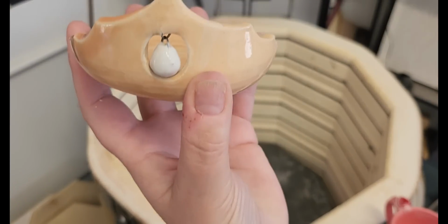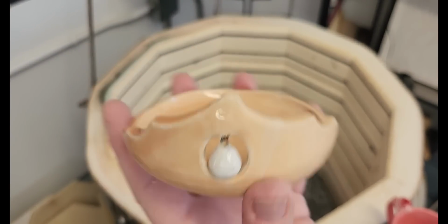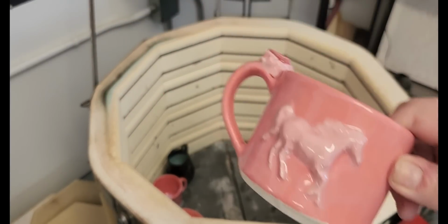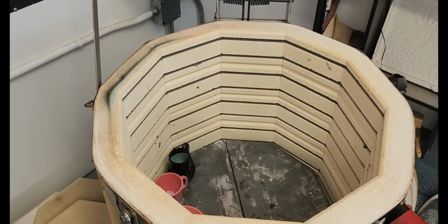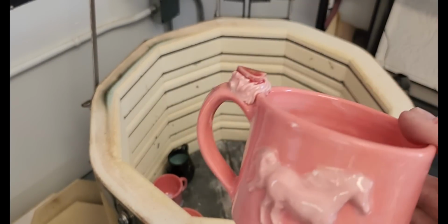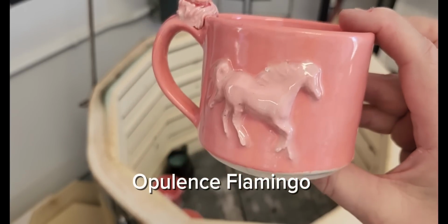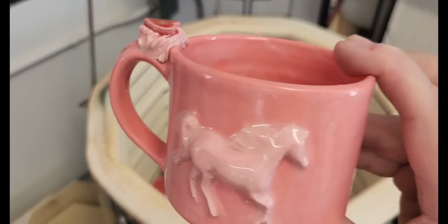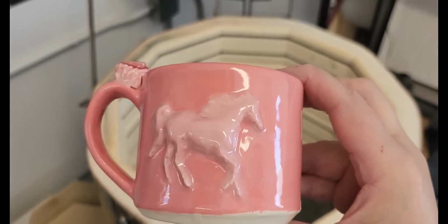That's stuck. I'll let her knock that loose. And this is done in the Tiger Lily Clayscapes. This pink, I believe, is, okay, this is what we did. So it is the, let's see, Opulence. I'll find out what it is, but it came out really matte. And so she's put clear over the matte and we refired it.